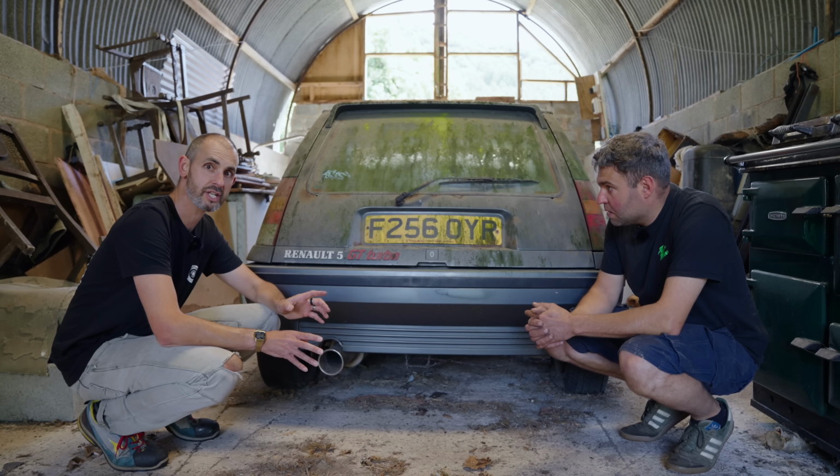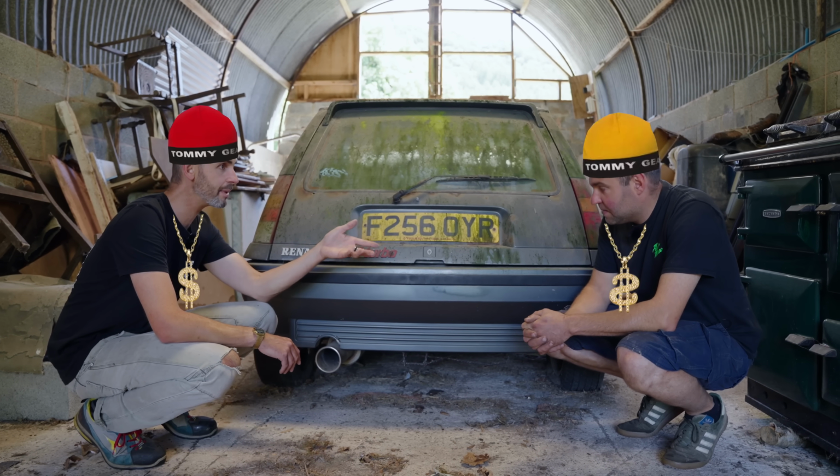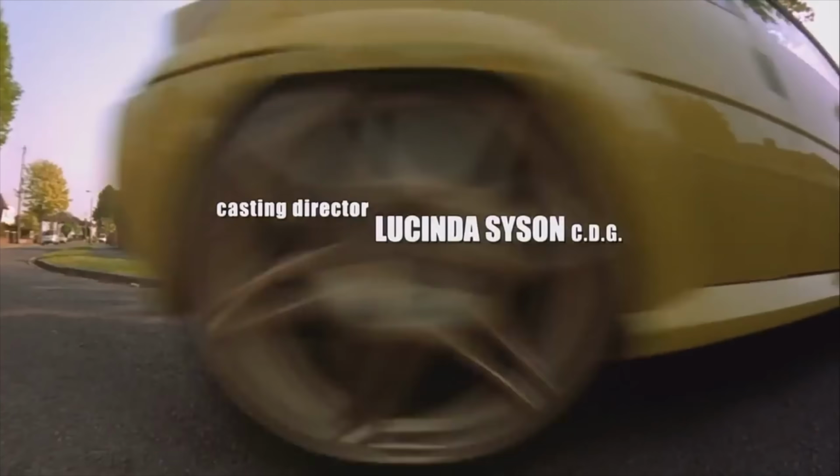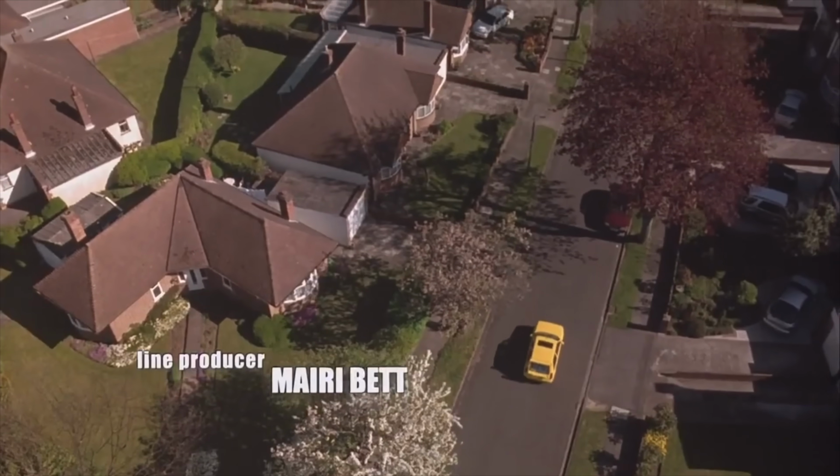This is not an Ali G car. If you remember the Ali G film, which came out 20 years ago. Jungle is massive. Wicked, wicked, jungle is massive.